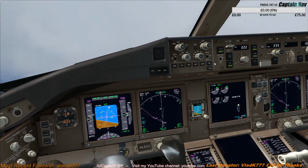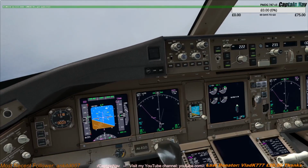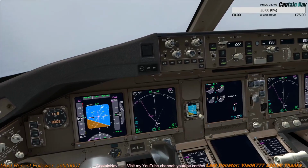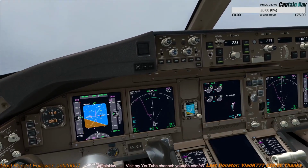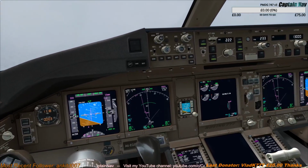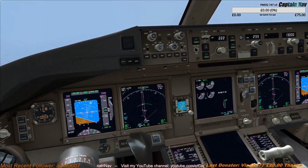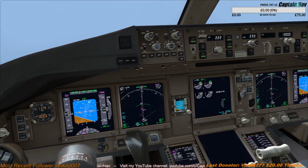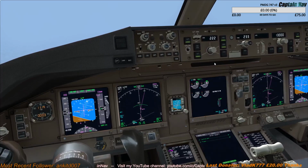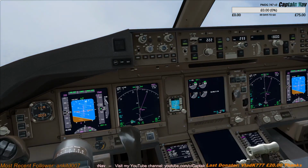We can cheat a little bit, put like 222 to keep the up speed. Flaps up. Flaps up. After takeoff checklist. After takeoff checklist complete. Very good.